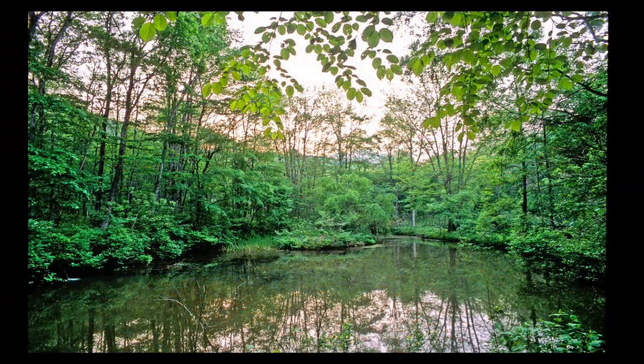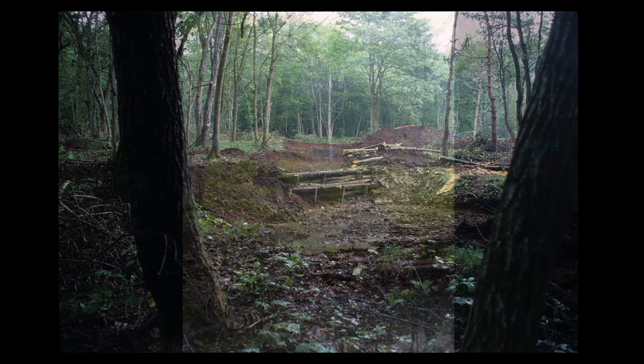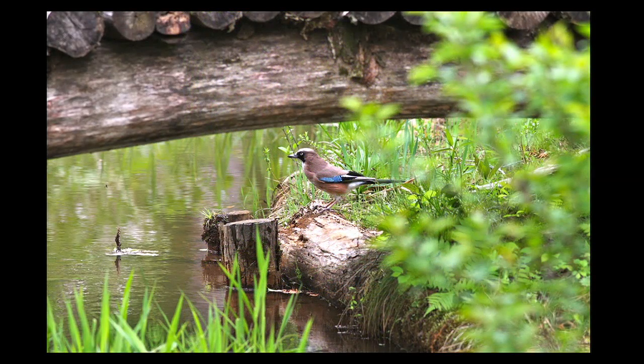So I came originally from fisheries, and I was very concerned about the way the water was not really acting properly in the woodland I bought. So we dug ponds, and we made waterways. We had one species of dragonfly when we started off. Now we have 42. We have six species of frogs. We have newts. We have salamanders. We have all kinds of water insects.